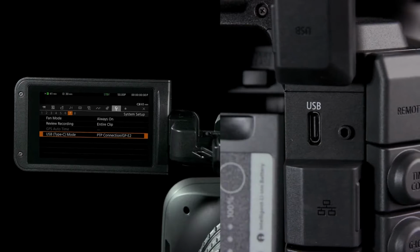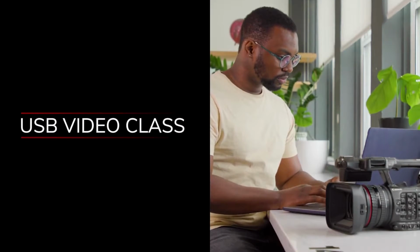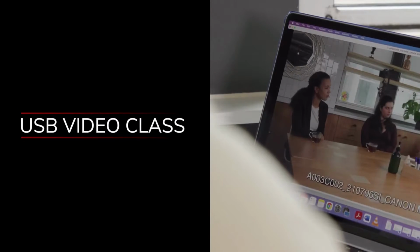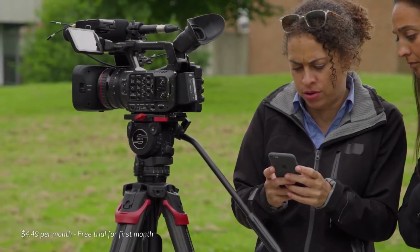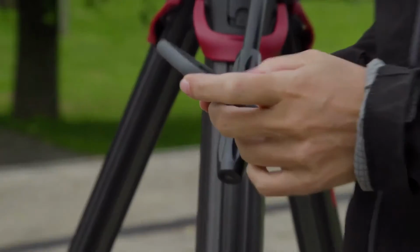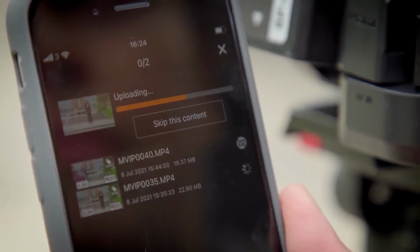The camera is also the first XF series camera to feature USB Video Class, allowing use as a webcam without the need for a third-party HDMI to USB adapter. When shooting in the field, you're gonna love the new Content Transfer Mobile iPhone application, which allows for proxy footage and metadata to be exchanged between the camera and a server through a phone connection in the field. It also allows for metadata to be edited before and after shooting footage.